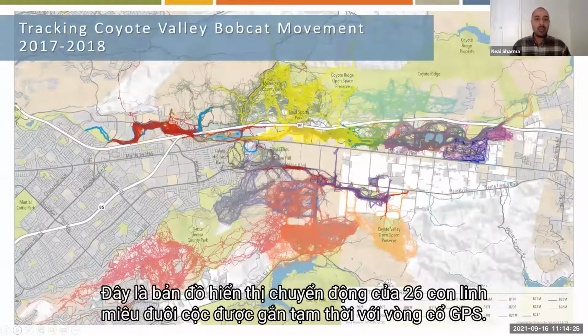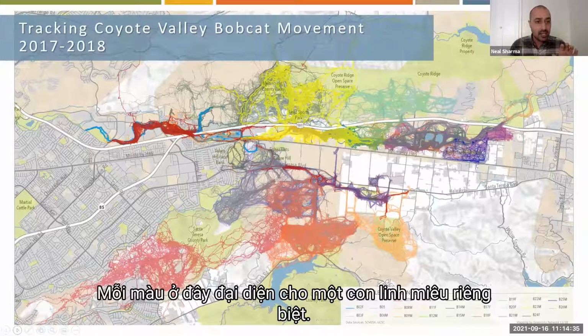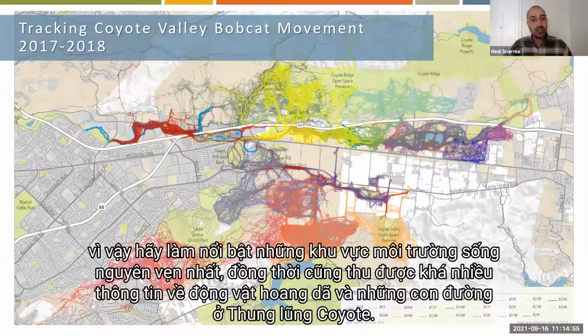So this is a map showing the movement of 26 bobcats that were fitted temporarily with GPS collars. This is work that we did with UC Santa Cruz and a firm called Pathways for Wildlife. Each color here represents an individual bobcat. What this showed for us is highlighting the areas of the valley floor with the most intact habitat, covering quite a variety from riparian habitats in Coyote Creek to the oak woodlands and meadows across the valley floor. It also tells us quite a bit about wildlife and roads in Coyote Valley.